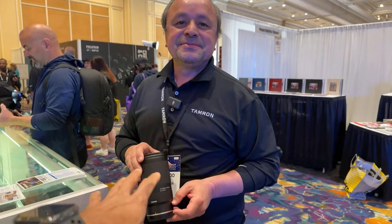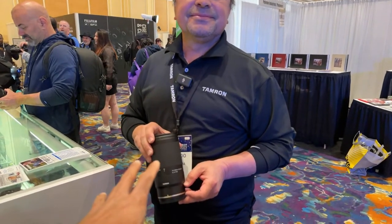However, this is the first one, but I can bet this is not going to be the last. Fantastic. We're excited that this is even available for us Nikon shooters, because sometimes we want quality, but we don't want to break the bank. Does that make sense? Sure. So thank you, Tamron, for helping us make sure we don't go broke.